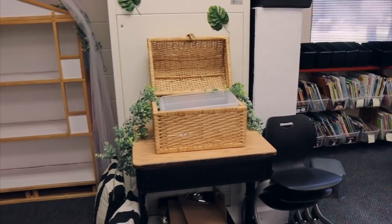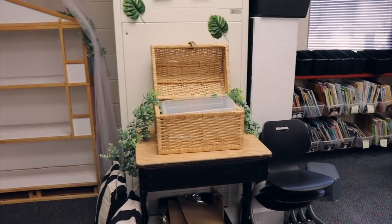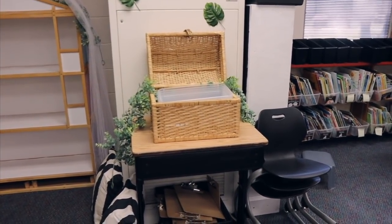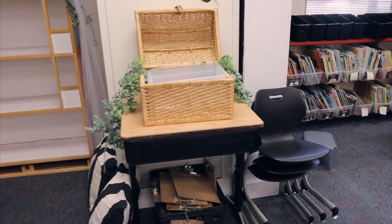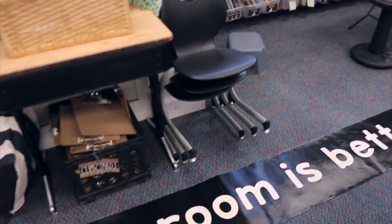I have so many other spots where I'm displaying books, and this is kind of like prime real estate. So I think I'm gonna put a student desk here instead, like an extra desk. So yes, that's the plan. And then I will just move this desk into the back room as extra.